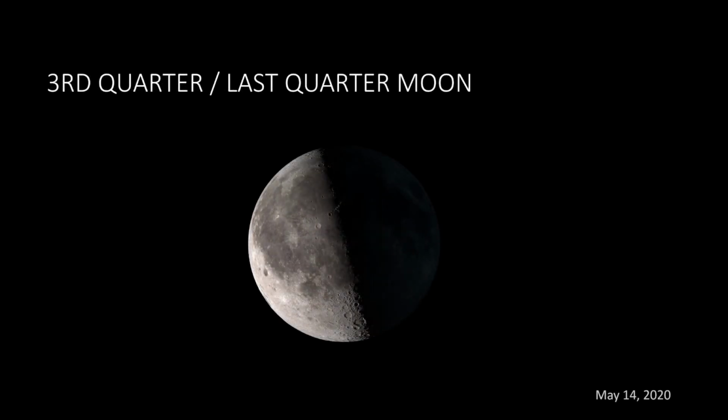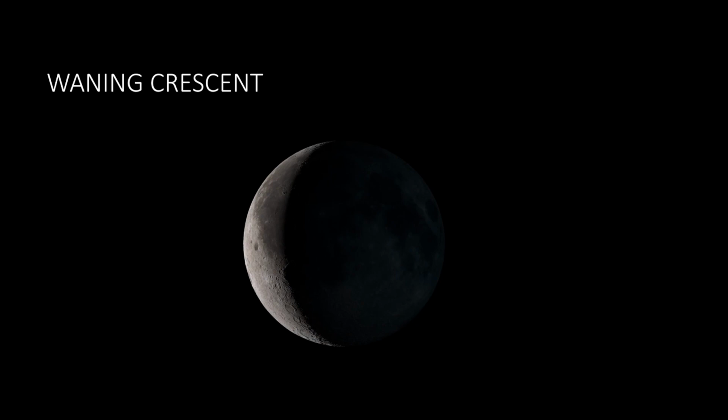Third quarter or last quarter moon, we now have the bright side on the left side. When the bright side's on the right side, that is waxing. Bright side on the left side, that is waning. This is on the 14th of the month. You start to see this rising later and later in the evening, to the point where you're seeing it in the early morning, 2, 3, 4 in the morning, rising up in the eastern sky.